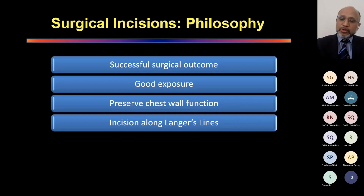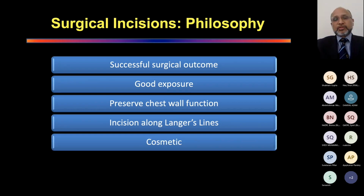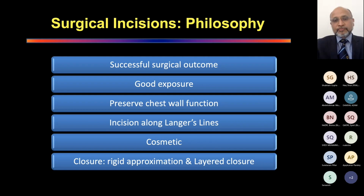Incisions on the skin should ideally be along Langer lines so that the healing of the scar tissue is minimum and it is cosmetically acceptable to the patient. So it has got to be cosmetic, and that is why the minimally invasive thoracic surgery is coming to picture, which is video-assisted thoracoscopic surgery. But I'm not going to talk about that at the moment. I'm going to focus more on open thoracic surgery.